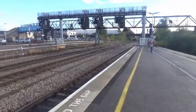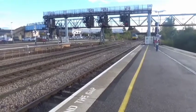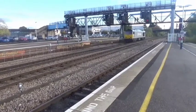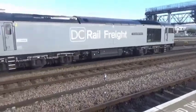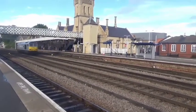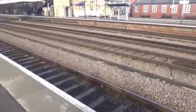Right, so there's a DC Rail Freight class 60 running from Immingham Sorting Sidings to Wealdstone DC Rail sidings. This is 66055, Thomas Bernardo. So yeah, that was nice. Just seeing a tug.